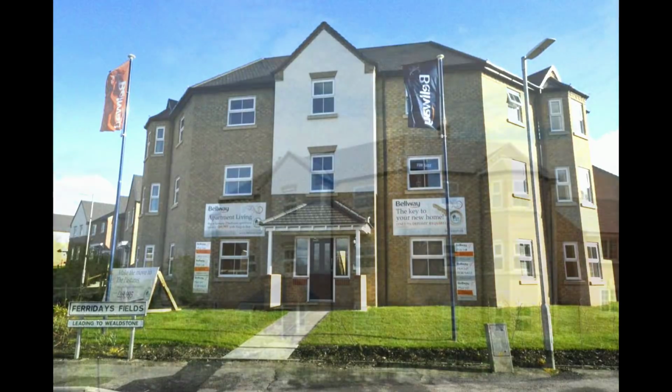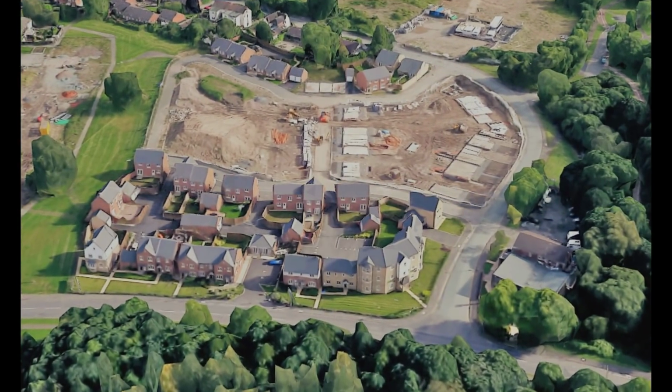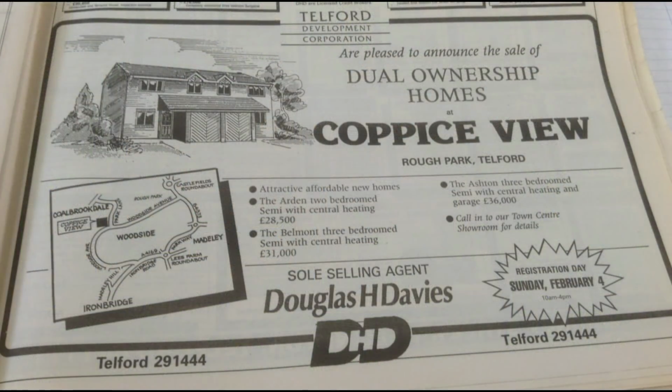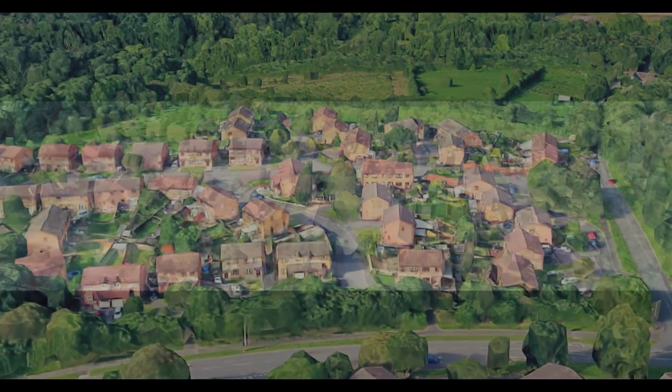Up until 1990, Woodside had been excluded from any private housing investment. Between 1990 and 91, investment came with a new concept in dual ownership homes by the TDC. A development of 2 and 3 bedroom semi-detached houses were built on Rough Park and was called Coppice View.